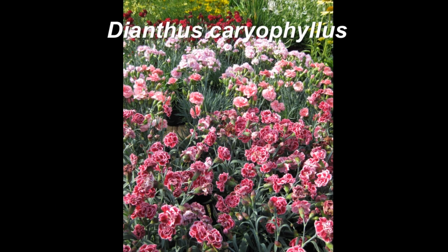And here's a cluster of different Dianthus caryophyllus. Again, these carnations have blue-green foliage, nice flower clusters. Many of the old-fashioned varieties have a lot stronger fragrance, so keep that in mind.